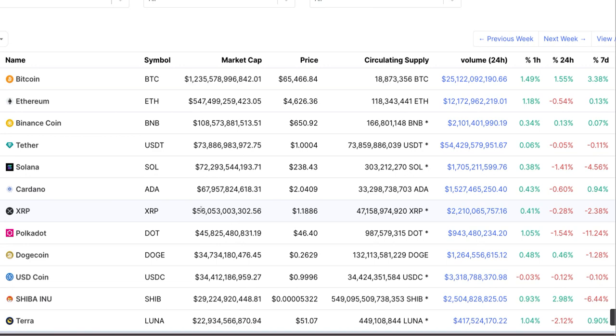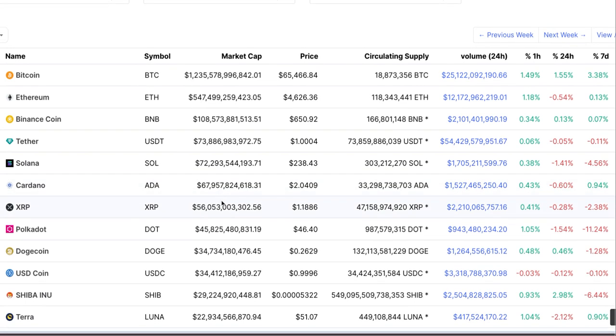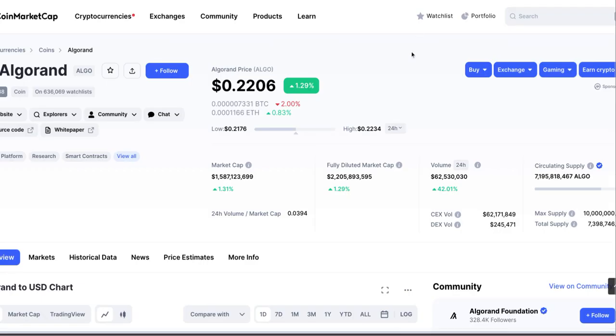If XRP, geez, can you imagine? This was XRP at $1.18. Now imagine if this goes 7 or 8 X's, you're looking at $300-400 billion if this thing goes to $10. So 50 billion is absolutely in the cards for sure. That is not unrealistic. Okay, $5.